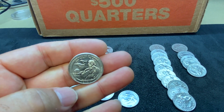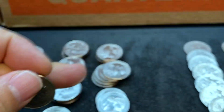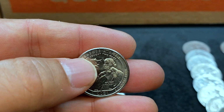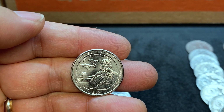I also pulled the Airmen to look for errors, and I did find the one that I showed you guys. It's got that really weird hunk of metal. You can actually see it here, even without the scope. It doesn't look like it's a cut. It does look like a piece of metal.